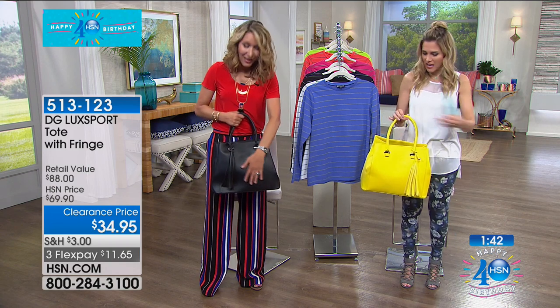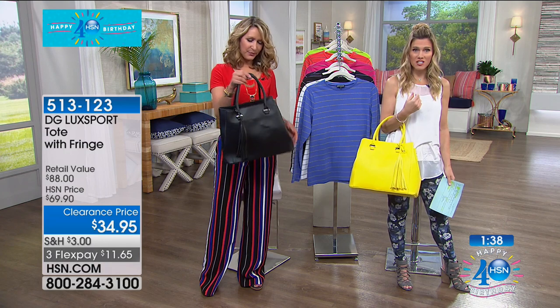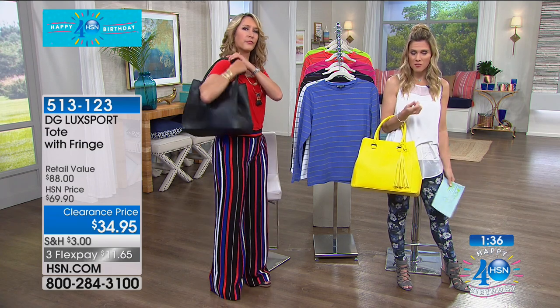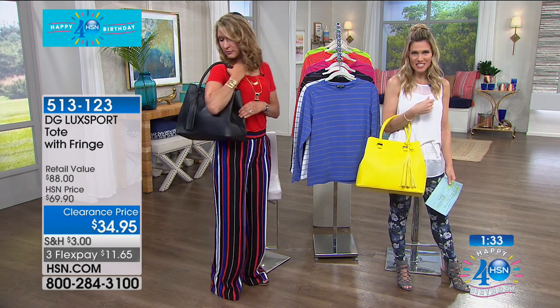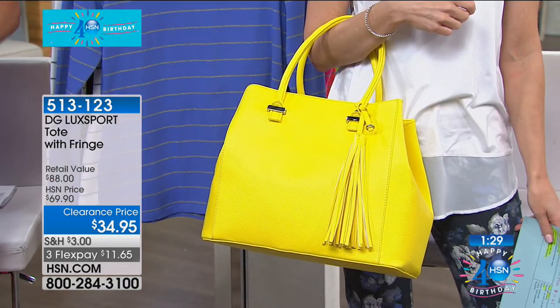You got the black, adorable. I'm holding the citrine. Yes. This is also from DG Lux Sport. Can you believe this is another amazing deal? $11.65 to get this structured tote home. I love the pop of color on mine.